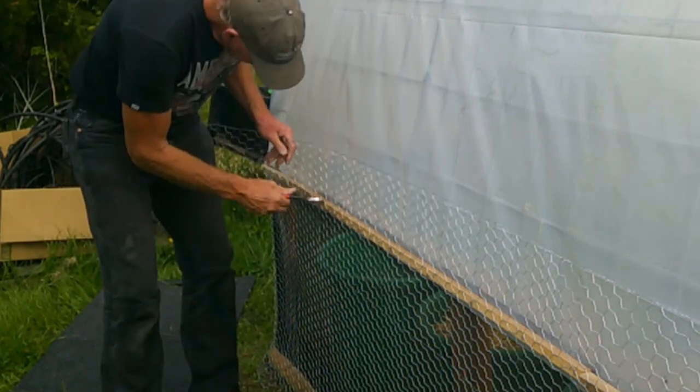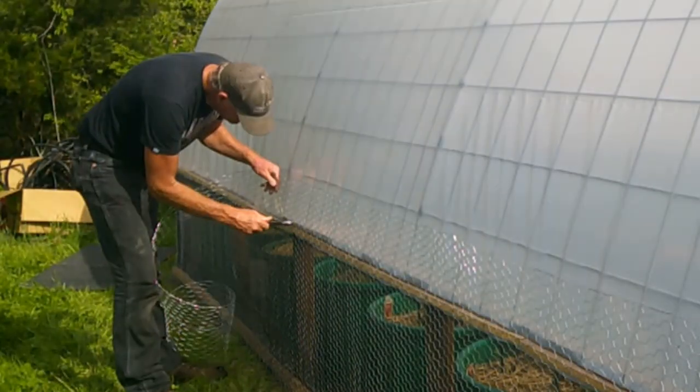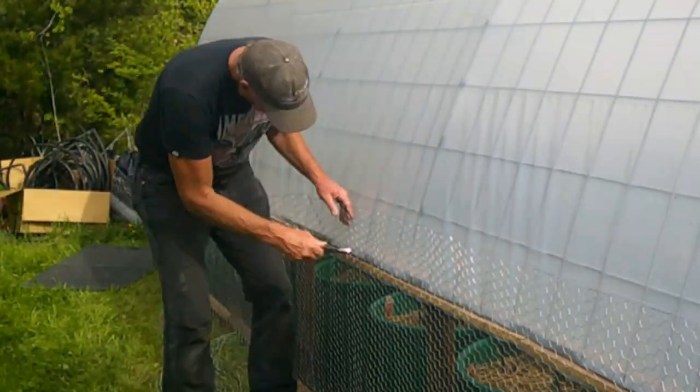Well, okay, that finishes the chicken wire on the sides and the back. I still have to put the chicken wire on the front door. We'll get that another time.